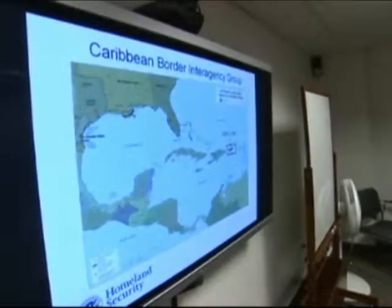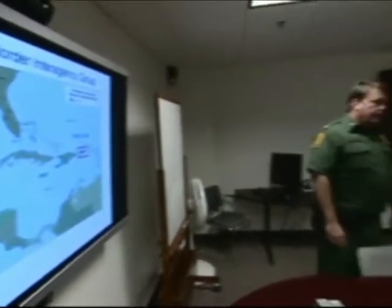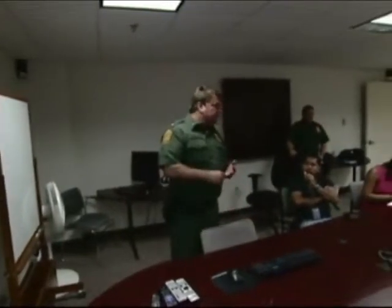We all have basically the same area of operations here, which includes all of Puerto Rico and the United States Virgin Islands. The Caribbean Border Interagency Group, CBIG, was formed in 2006.